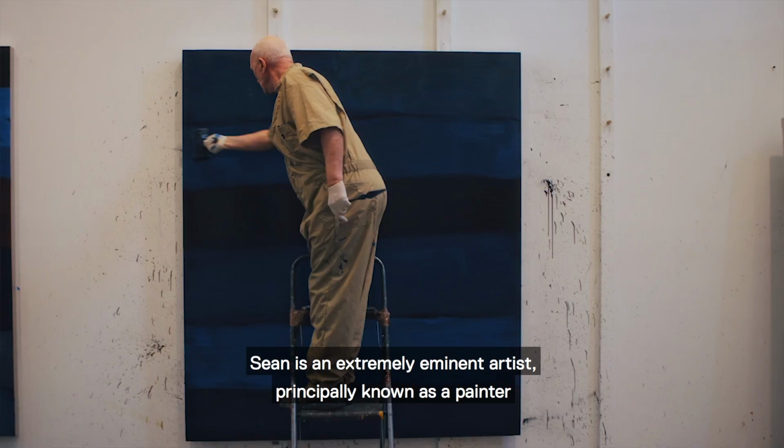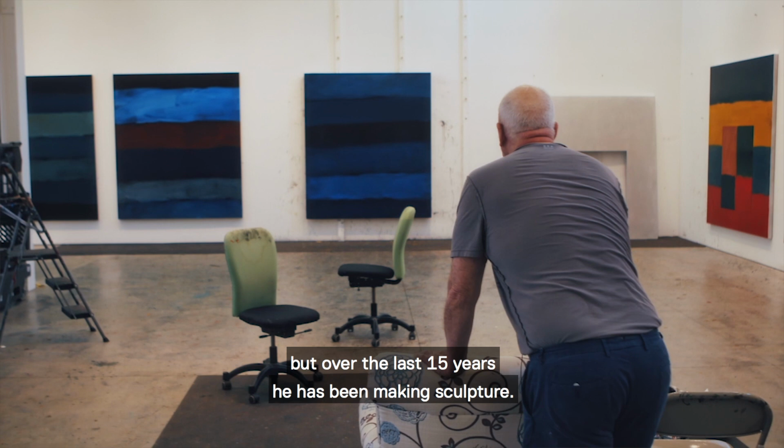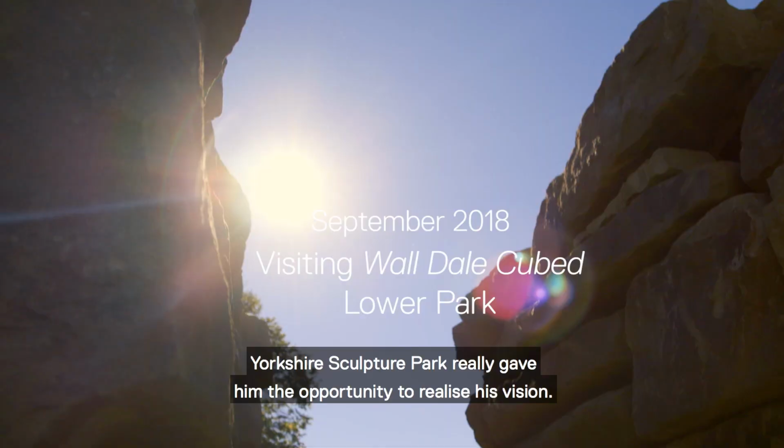Sean is an extremely eminent artist, principally known as a painter, but over the last 15 years, he has been making sculpture. Yorkshire Sculpture Park really gave him the opportunity to realise his vision. He's extremely ambitious.